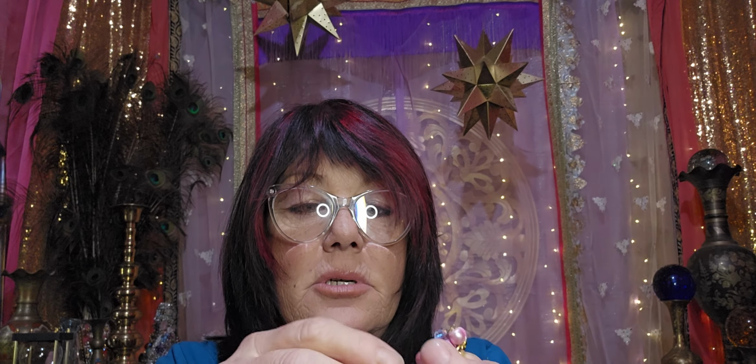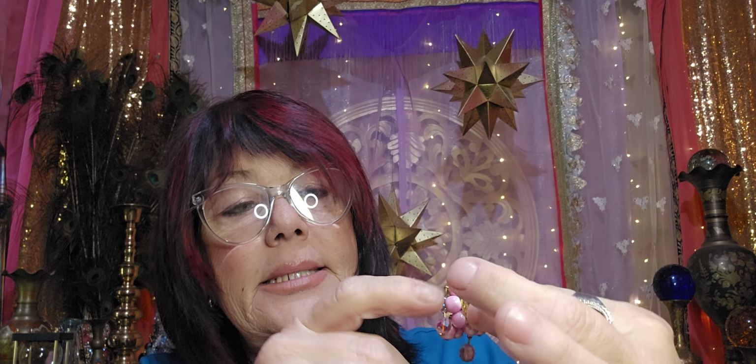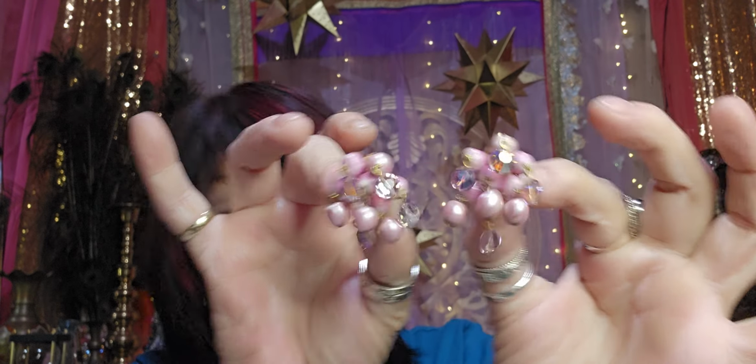I found these. I thought these were just really pretty. They're clip-on earrings with a bunch of dangles. Cute.